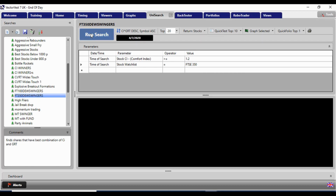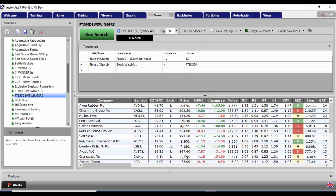So if I ran the search on that particular day, as you can see, we were coming out of the worst sell-off in recorded history, apart from one in 1915. And as you can see, many of the shares that came out of this were still in a sell signal.